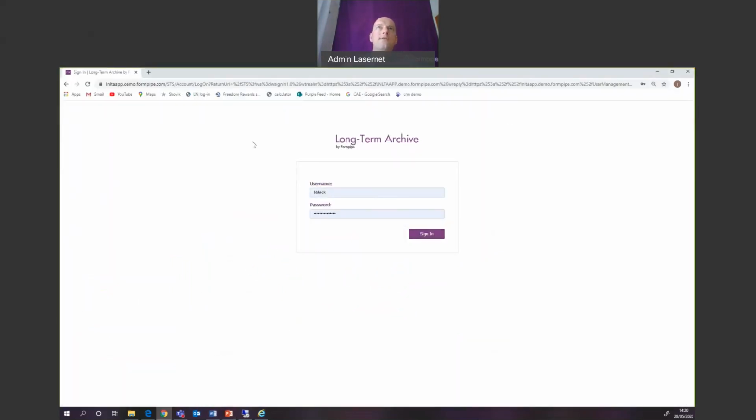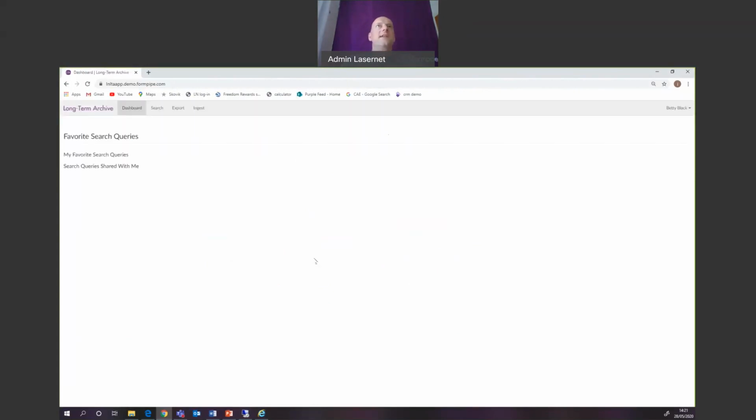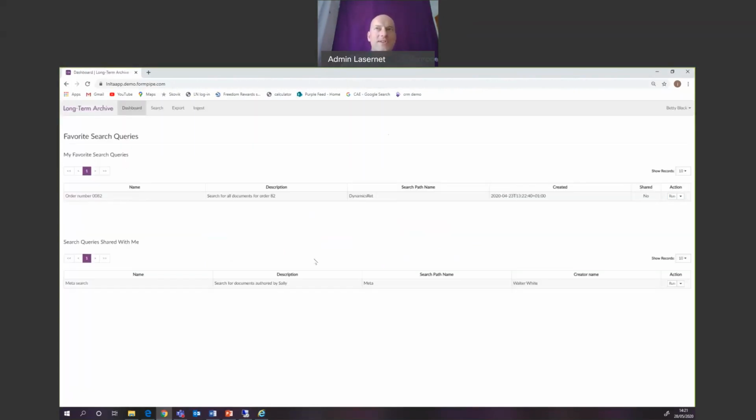Okay, so I'm using a browser, I'm using Chrome. I'm just going to sign into long-term archive using a persona called Betty Black. So she's giving me access to the server. Obviously, due to COVID, I'm working on my home Wi-Fi, so if it goes a little bit slow at times, it's probably due to that. So here Betty has got access.